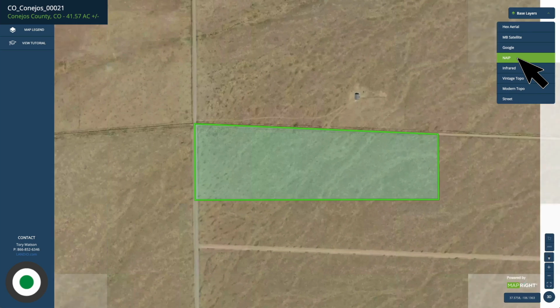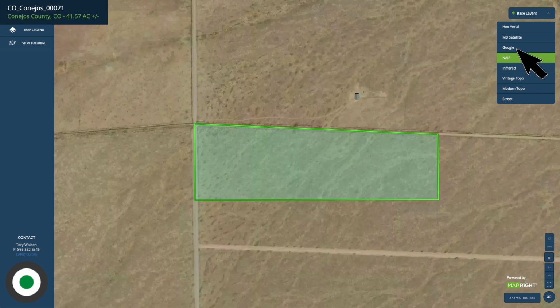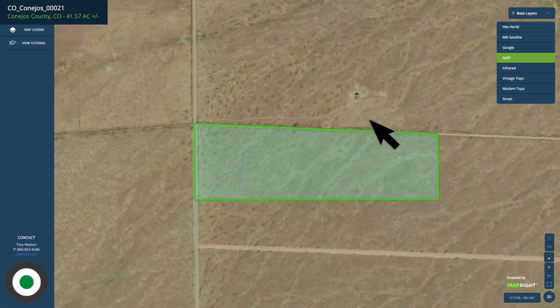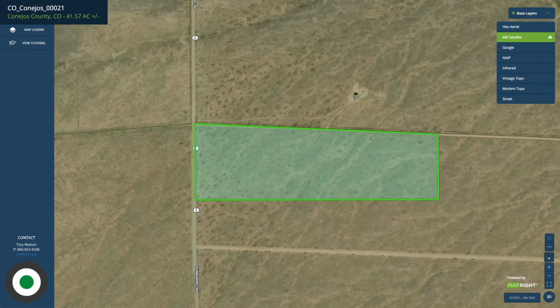This is the NAIP, and when we turned on this base layer, something new appeared. If you didn't see it, let's go back to the Google view, and now it's gone. Go back to the NAIP, and there it is. What I'm looking at is this structure right here. Now let's check out the MB satellite view. Okay, the structure is still there. But if we go back to Google, there's no structure.